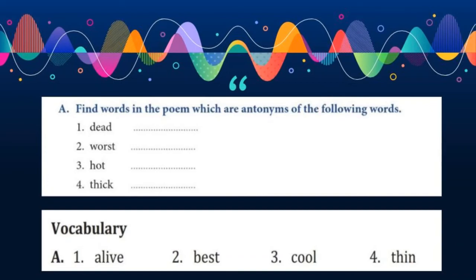Let's move to the second one. The given word is worst. So we have to find the opposite word for this word. Look at the last stanza, third line, knowing they give their best. So the opposite word for worst is best. Write the answer, best. Let's move to the third one, hot. Look at the first stanza, fifth line. But the potter is back with his cool lifeline. So the answer for the third one is cool. Write neatly, COOL, cool.